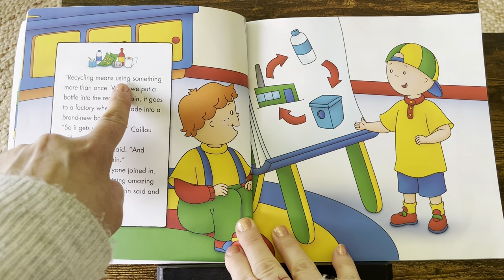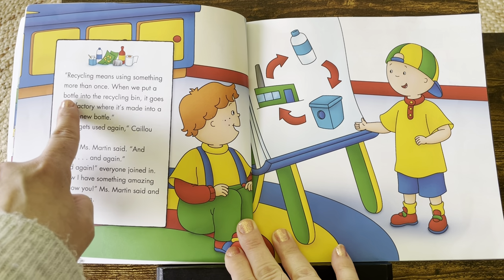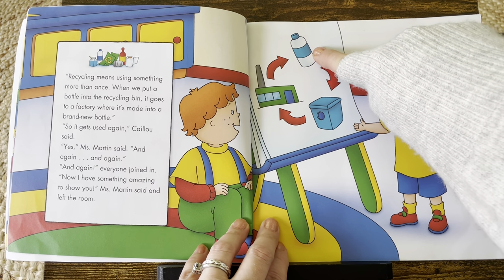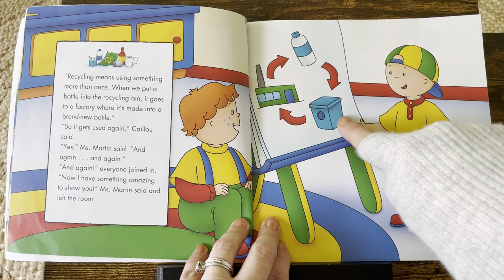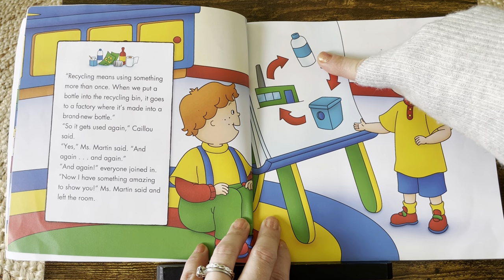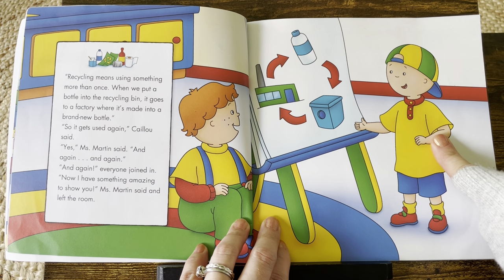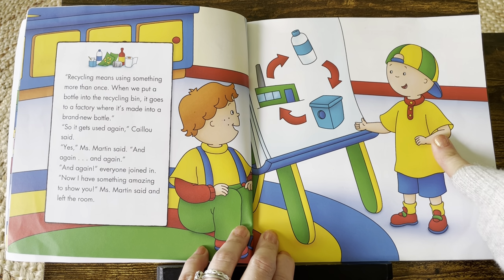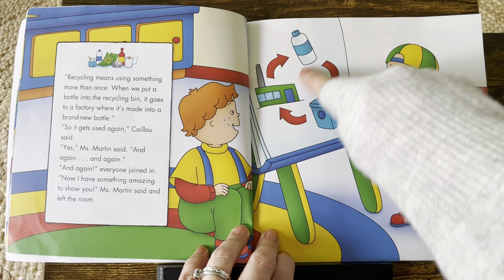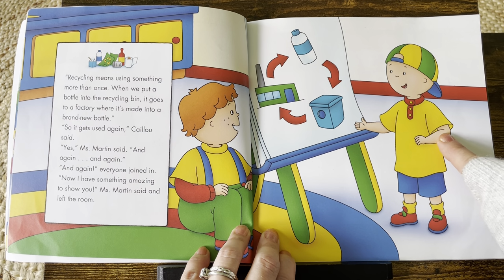Recycling means using something more than once. When we put a bottle into the recycling bin, it goes to a factory where it's made into a brand new bottle. So it gets used again, Caillou said. Yes, Ms. Martin said, and again, and again, and again, everyone joined in.